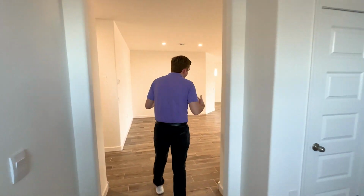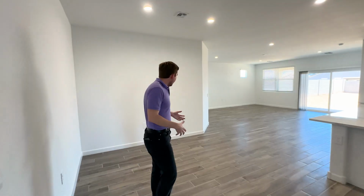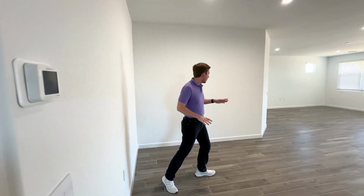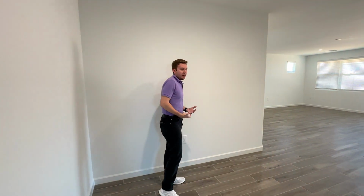Heading out of there, we're going to head into the dining room and the main living area with the kitchen. So the dining space is a little bit off to the side here, which I think is actually really interesting, especially with the angled wall here. It gives a little bit of different dimension that you usually wouldn't see at a house of this price point in this area, which I do like.